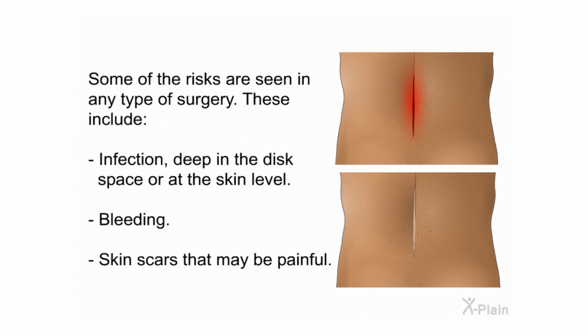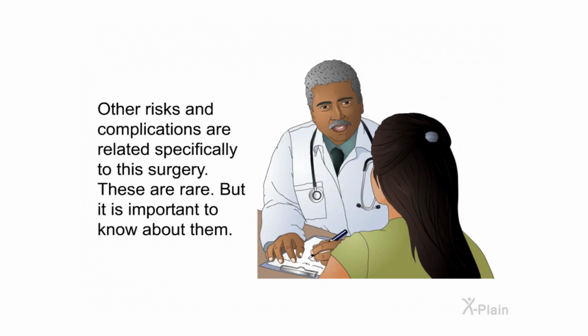Some of the risks are seen in any type of surgery. These include infection, deep in the disc space or at the skin level, bleeding, skin scars that may be painful. Other risks and complications are related specifically to this surgery. These are rare, but it is important to know about them.